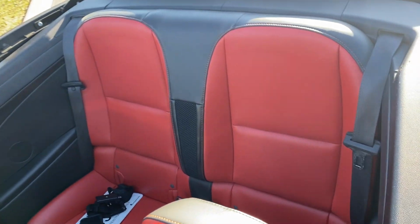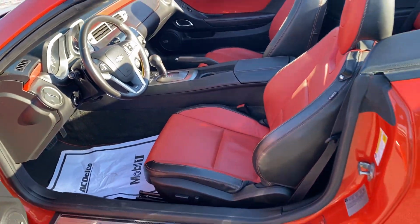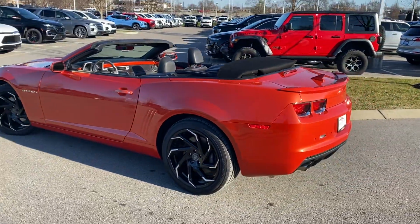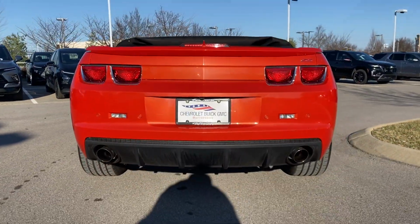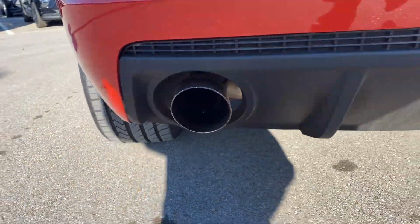But it's a little chilly this morning, so I have the heat on. And of course there's a siren coming. But overall, it still looks great in person. It still turns heads. Just a fantastic looking car. The exhaust there.